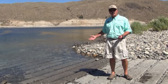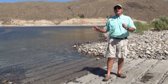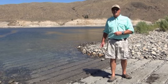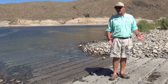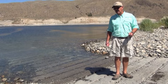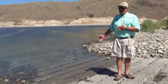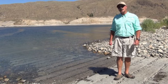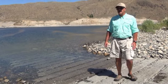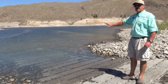You want to get your boat positioned. I made the mistake once of leaving my boat here next to the ramp while I went up and cleaned the fish. Well, the water dropped to the point where I was very, very lucky to get my boat off the rocks. So you want to put in and take out quickly when you're here at Wells, because the levels do fluctuate.